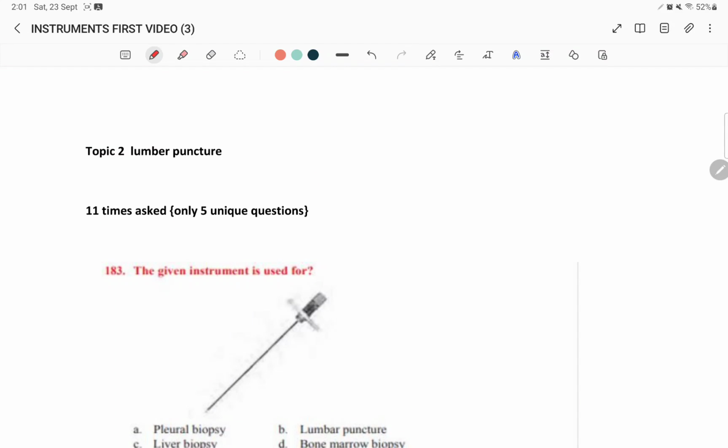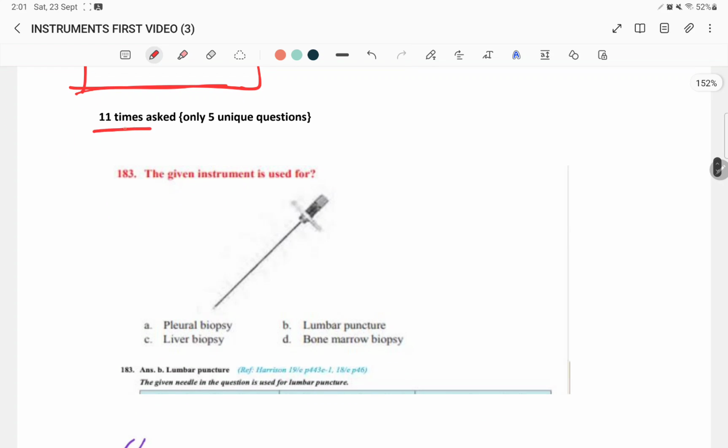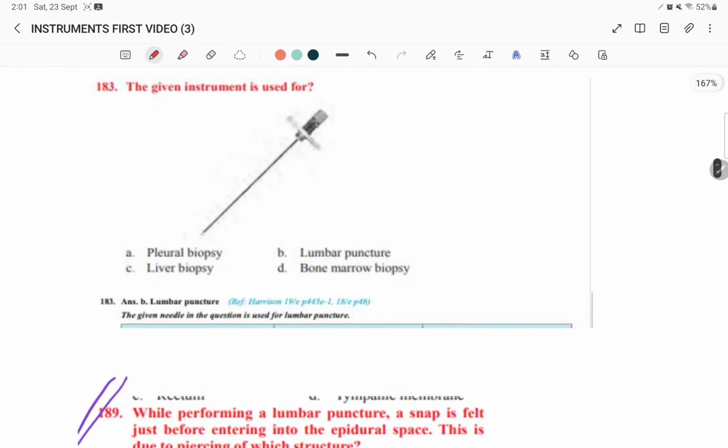So after finishing the topic of cannula, we're going to start with the next topic, from which a number of questions have been asked, again repeated many times exactly, and the topic is also asked in different ways. So the second topic is lumbar puncture. 11 times this question has been asked, in 5 different formats, and the question has been repeated exactly also. See, everyone knows this, because most of the time in our clinical settings or while doing internship, most of us do the lumbar puncture.